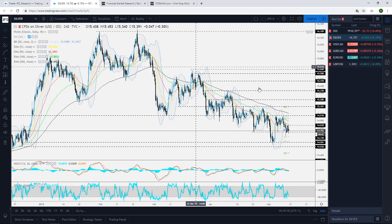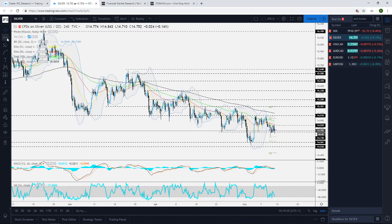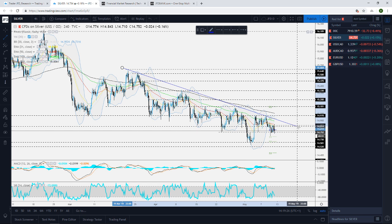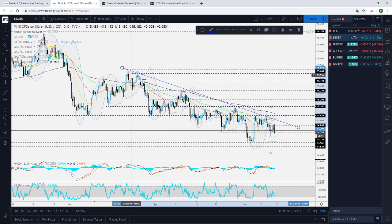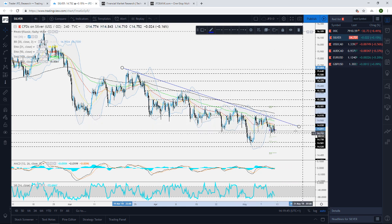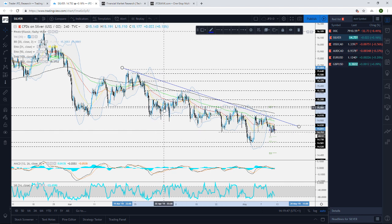It continues to trade below this downside resistance line taken from the high of March, from the highest point of March. So this nice downside resistance line continues to play its key role. We can see that this week silver did try to push higher, did try to break above this 14.97 level, and at the same time break above this downside resistance line, but failed to do that.